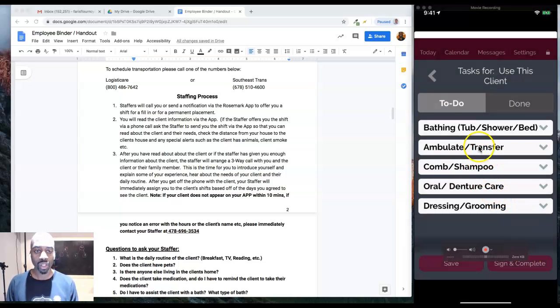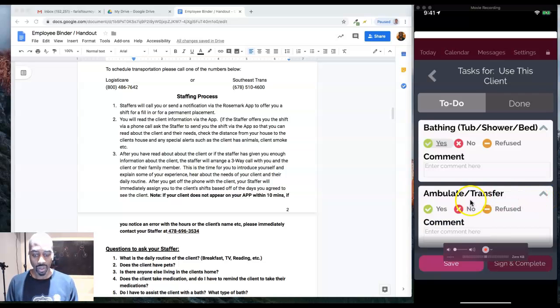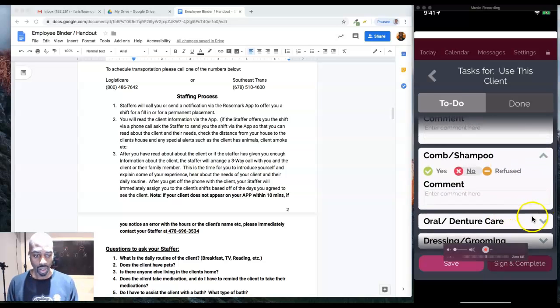As you're doing the services, you can click on the task button. It's like an electronic to-do list. You'll click the little drop-down arrow right beside there. After you complete a task, you'll press yes. You'll click on the little drop-down arrow for the next one. If you complete that task, press yes. You'll scroll up. Let's say you did not comb or shampoo the person's hair, you'll press no. Scroll up. On the oral care, let's say you did assist with that, you'll press yes.